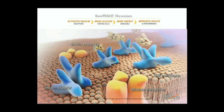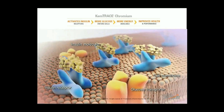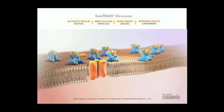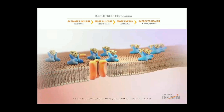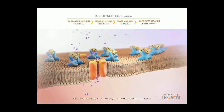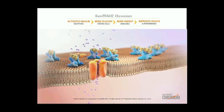Many of the animal cells have specific receptors on their surfaces that bind to the circulating insulin. Insulin acts like a key in a lock to open the cell by activating glucose transporters so that the circulating glucose can get inside the cell.